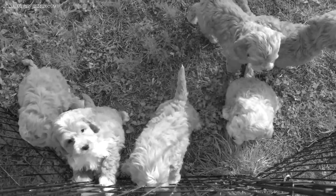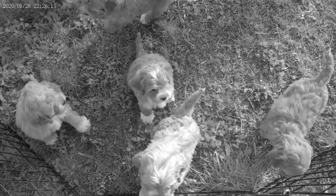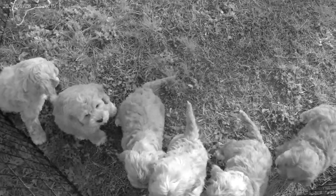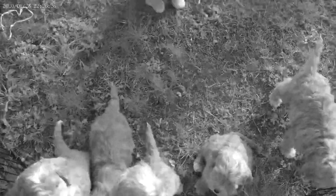Okay, here we are with Red Ryder and Rosie's litter. 6 puppies. We actually have puppies available out of this litter, so if you're interested in that, let me know. 1 girl and 3 boys are available. So let me tell you real quick for the families who already have their puppies which one they're looking at.